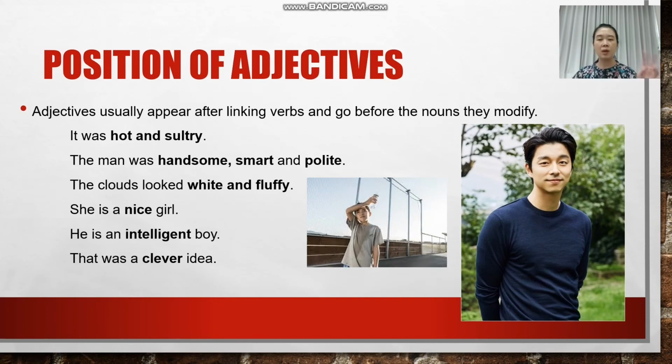So it means that there are only two positions for the adjective. It can be after verb to be, or it can be before the noun. So in this video, we've learned a lot about the adjectives, like the types of the adjective, the form or the degree of the adjective, and also the position of the adjectives.